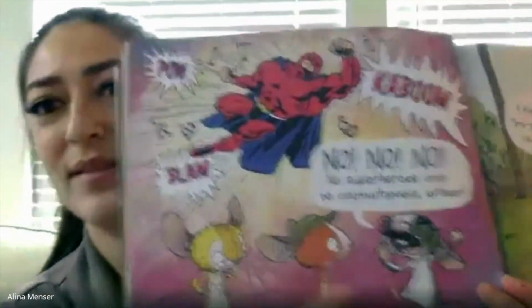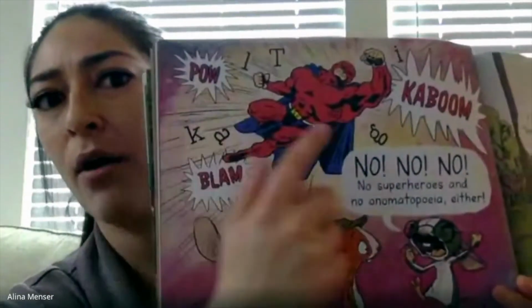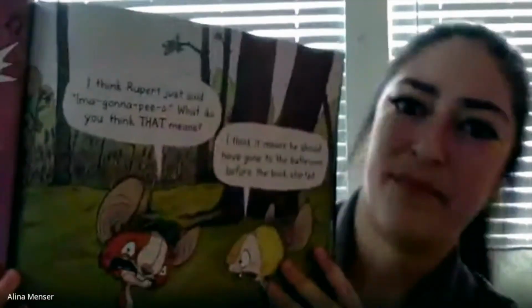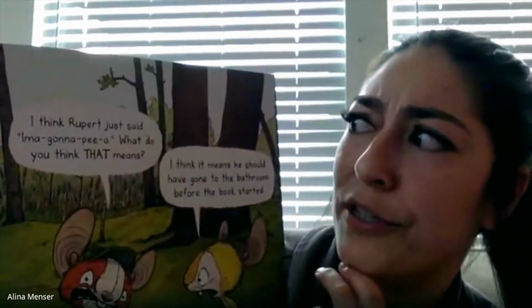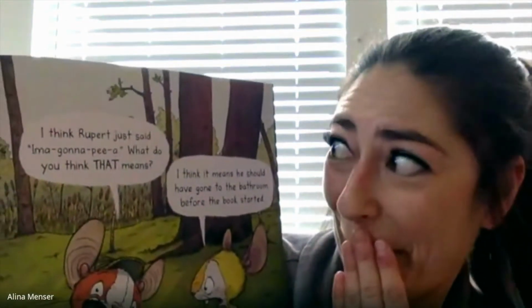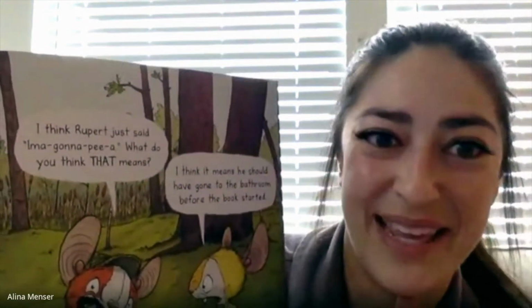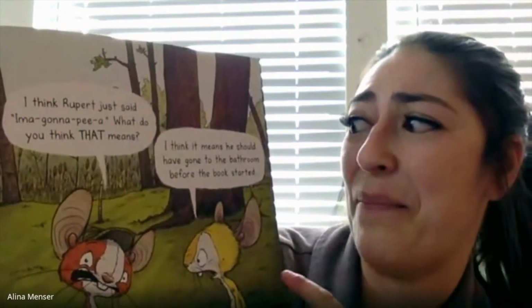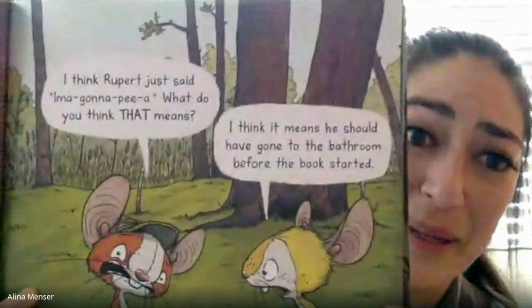No! No superheroes and no onomatopoeia either. That means words like this. Blam! Pow! Kaboom! I think Rupert just said, I'm a gonna pia. What do you think that means? I think it means he should have gone to the bathroom before the book started.